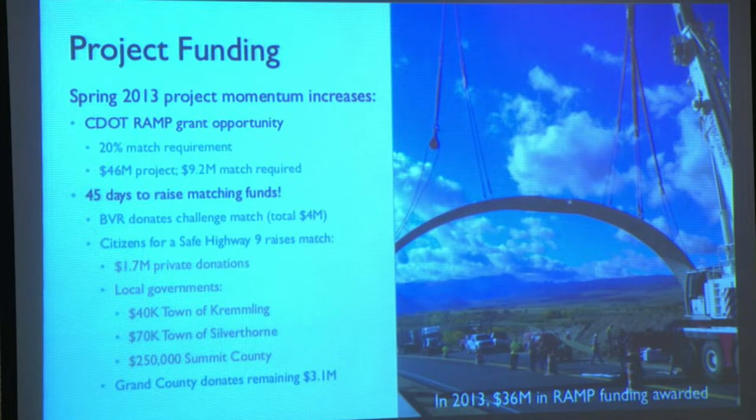But fortunately then, the project didn't have to wait too long for construction funding. There was a one-time grant opportunity through CDOT called RAMP, and that required a 20% match. And so the Blue Valley Ranch, they said, okay, we're gonna issue a challenge grant to help get these matching dollars that we need, because the whole project was $46 million. So it was for the wildlife mitigation, but also some other roadway improvements. And so the matching component was $9.2 million. So that's a lot of money.